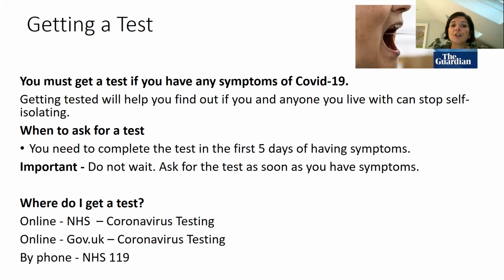So when would you ask for a test? You need to complete the test within the first 5 days of having any of those symptoms. But it's really important that you do not wait. And the quicker you do it, the quicker everyone else in your household, if you are negative, would be able to stop self-isolating. So ask for the test as soon as you have symptoms.